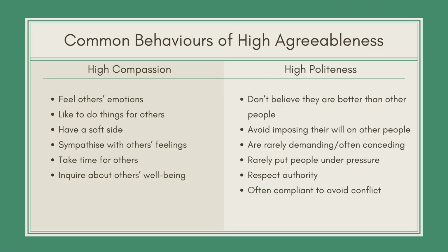All right, common behaviors among people who are high in compassion. They feel others' emotions. They like to do things for others. They have a soft side. They sympathize with others' feelings. They take time for others. They inquire about others' well-being.